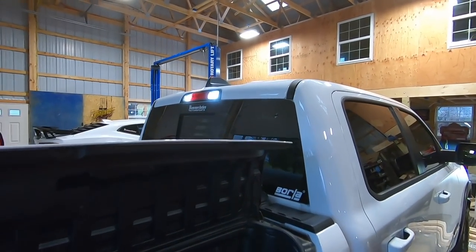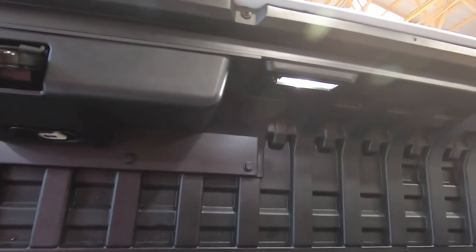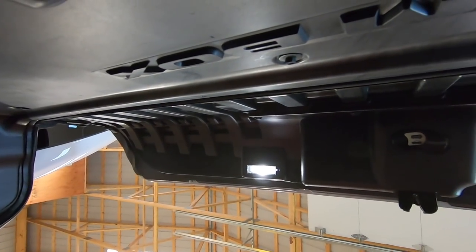All right, so you can see we have our cargo lights on, the bed lights are on, we have our lights under the Ram box lid on. Let's set our GoPro down inside.